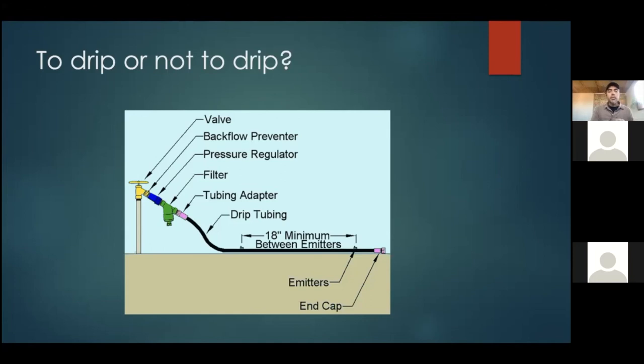And one thing I would suggest that is actually missing on this slide is to have a timer, a timer that operates with batteries. And you know that your garden is going to be getting water every day, and you don't have to be there.